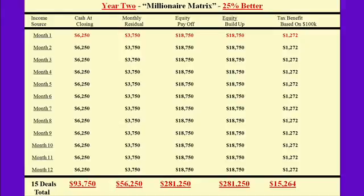So let's look at the second year Millionaire Matrix if you're 25% better. Now you're making $6,200 instead of $5,000, so that jumps that up from $60,000 to $93,000. That just increased your income by 30% or by 50%, right in the first column. The second column goes up a good deal as well. So now you're at 56.